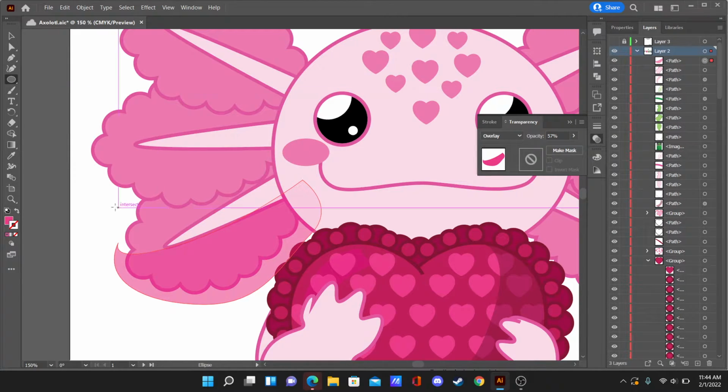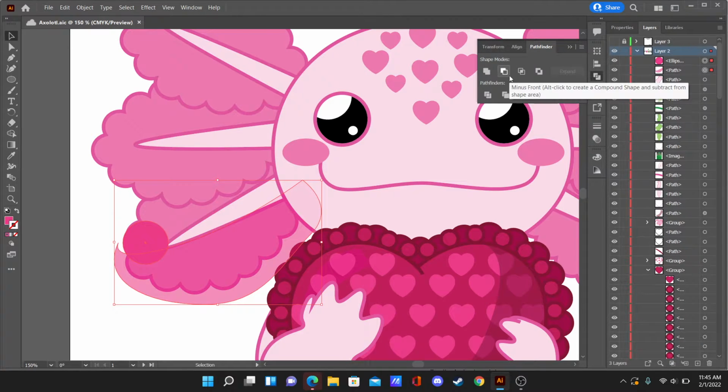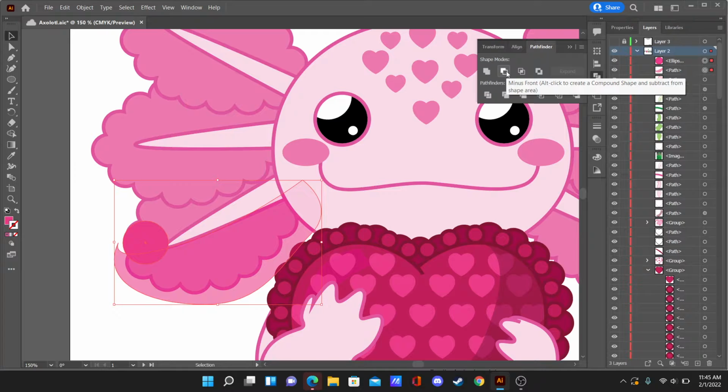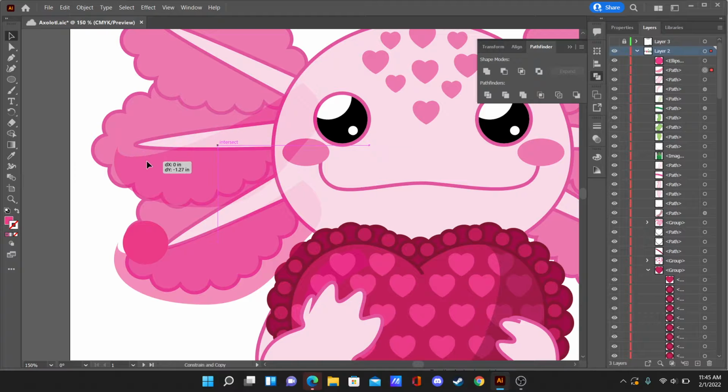Since the gills are rounded, I can add some ellipses. I just want to do this little bit right here because I don't want underneath this piece to get rid of any of its shading. I'm going to use the Pathfinder tool. You want to use minus front if it's a new shape. If I wanted to, I could do minus back, but we're going to do minus front. And I messed up a little bit there.